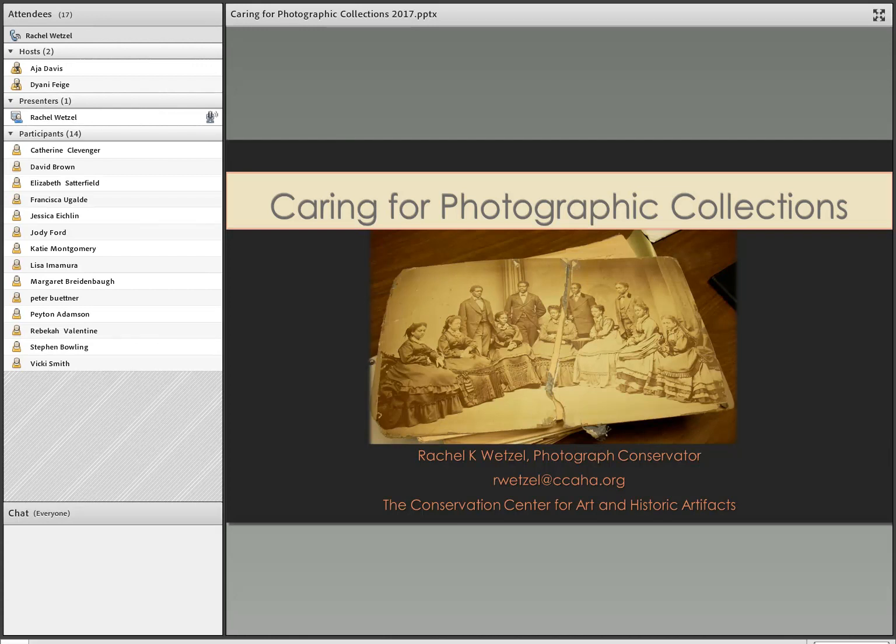Today, we're here to learn about caring for photographic collections with Rachel Wetzel, who is a photograph conservator here at the Conservation Center for Art and Historic Artifacts.